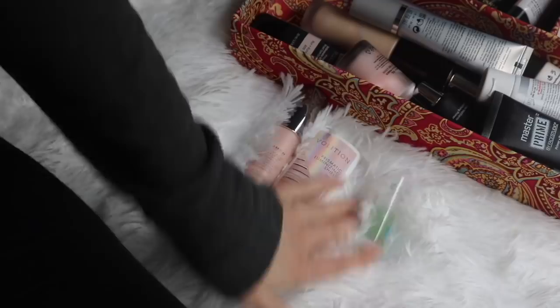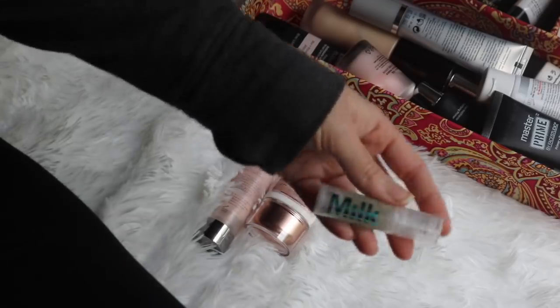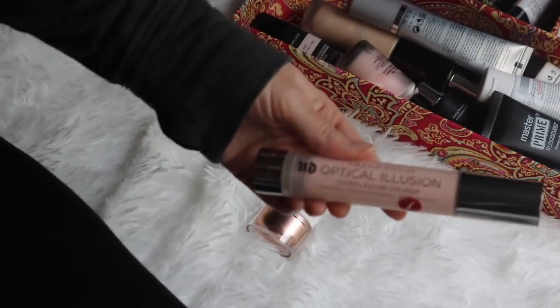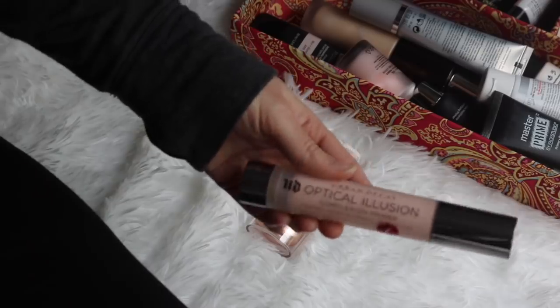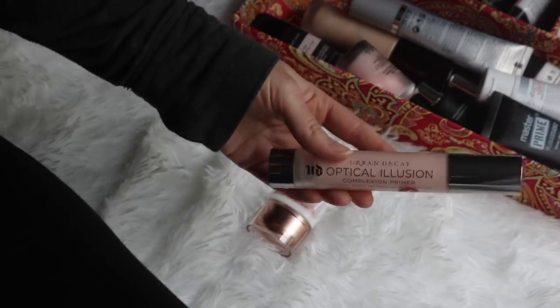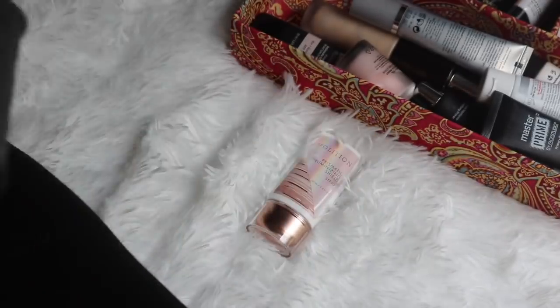And then these were the 3 that were in my everyday makeup drawer. This one from Milk is actually just a deluxe sample size. I haven't tried it yet. I actually just switched out my makeup drawer a few days ago and I haven't tried this one yet, so I'm gonna keep that. I also have this one from Urban Decay. This is the Optical Illusion Complexion Primer. I really like this one. I'm surprised I haven't used more of it, honestly, but I really do like it. It leaves a nice silky feeling on your skin. It's a really nice primer. I do enjoy it, so I want to keep that.